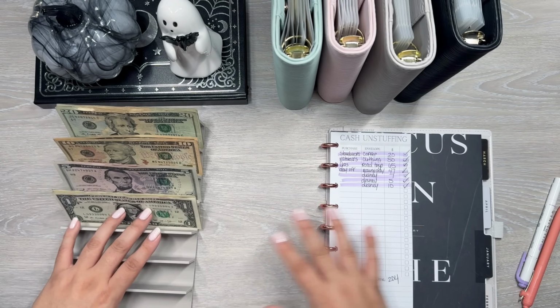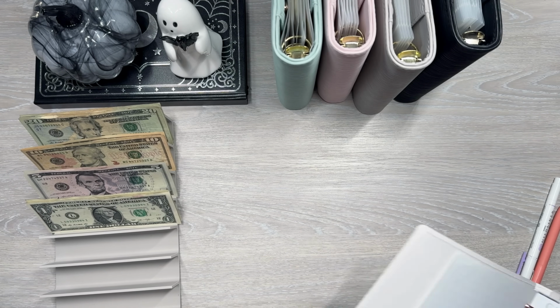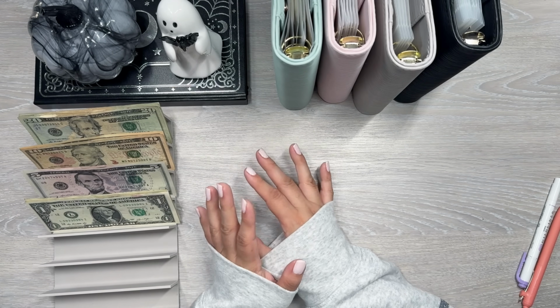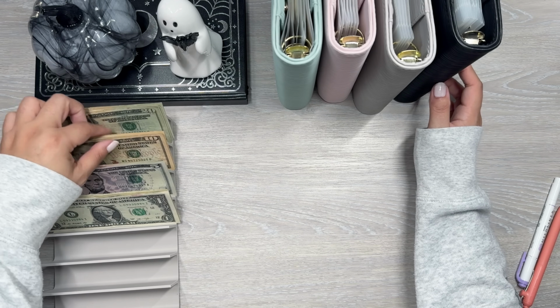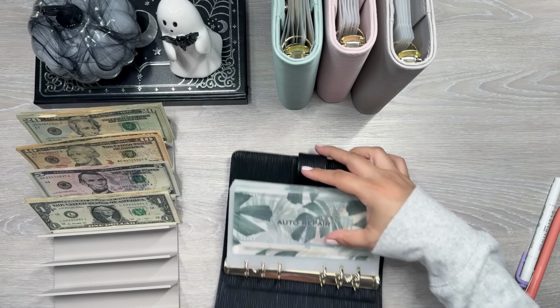So that is all going back to the bank. It's just going back into my checking account since I already spent the money. All right, so cool. That one's done. Now what I'm going to do is just condense my envelopes if they need it, because I have some 20s. I actually have a good amount of 20s. I have some 10s, so let's see if I can condense a little bit in here.